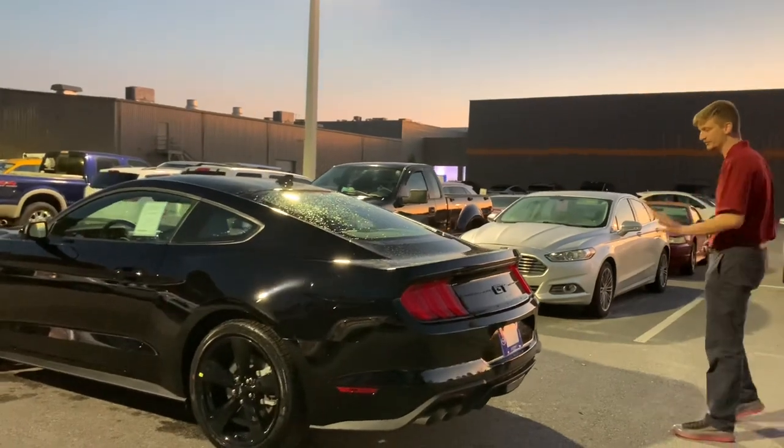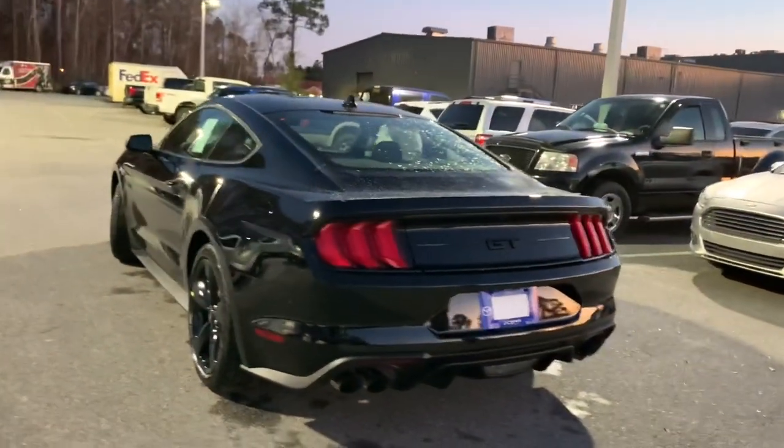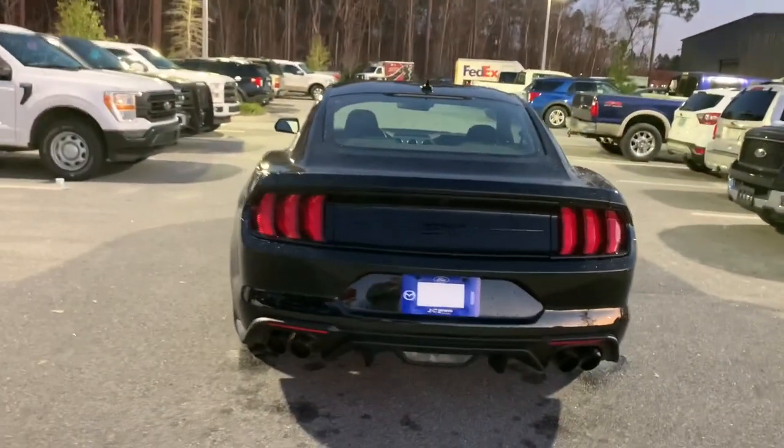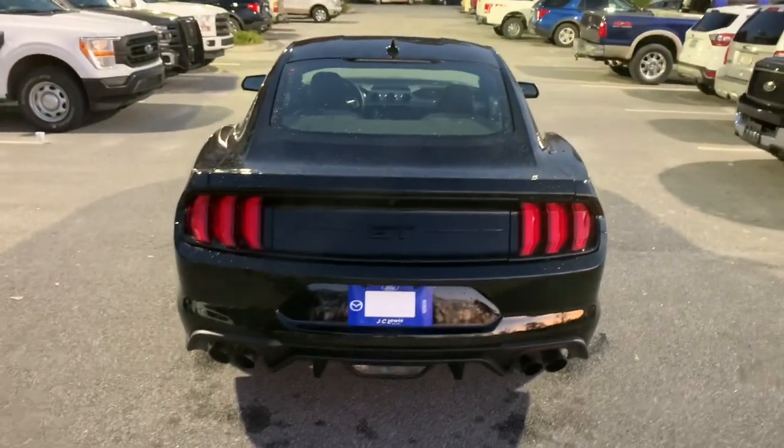Coming around the back, you've got your same GT blacked out badging, and again, I can't stress enough that this thing looks so good. Let us know what you think in the comments, but it just hits so perfectly, all of this beautiful gloss black finish.